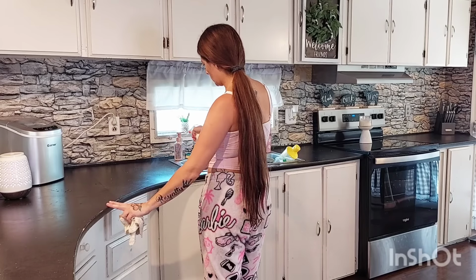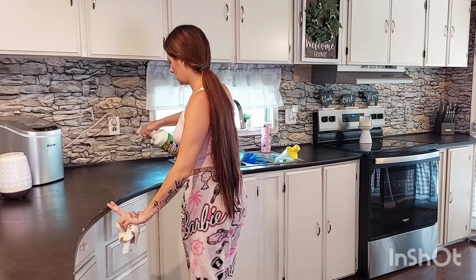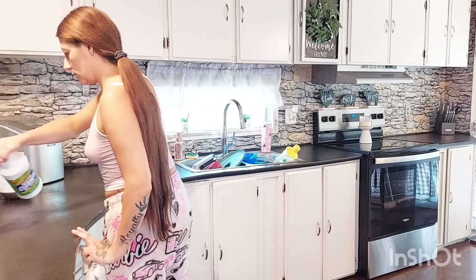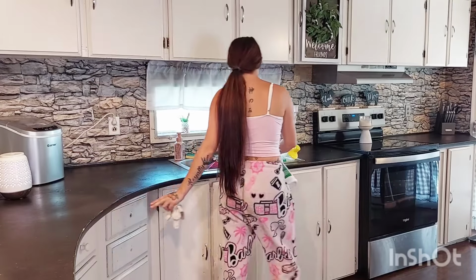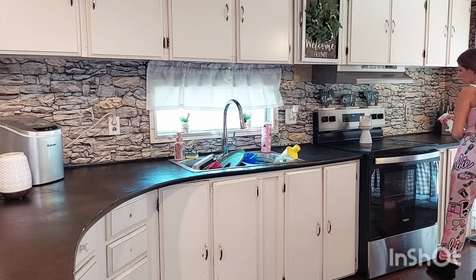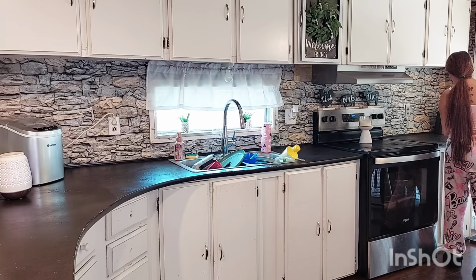I'm just picking up, putting up. I did fill up this spray bottle with warm water and bleach. I also put just a drop of dish soap in here so that way it can degrease my counters and my stovetop.